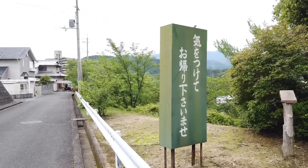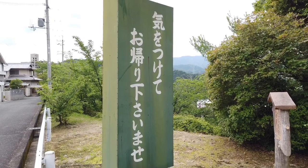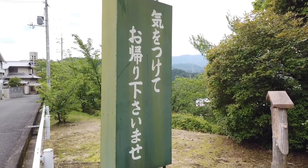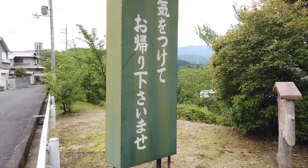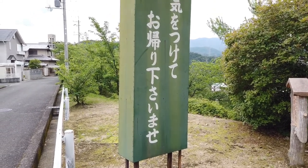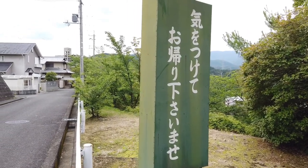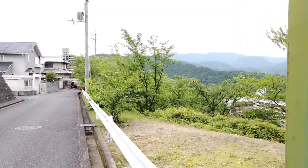the sign here reads, Kiyotsukete okaerimase. Kiyotsukete means please take care. Okaeri kudasaimase means please take care on your way home, and that's the polite form to say it. So, yeah, just being nice. Thank you for coming. Take care on the way home.